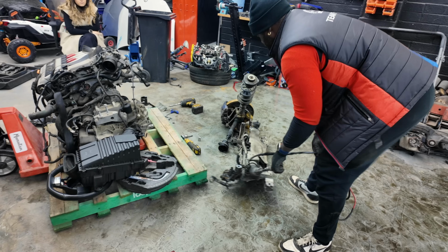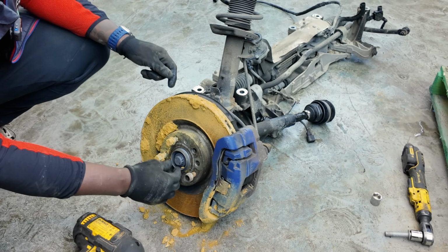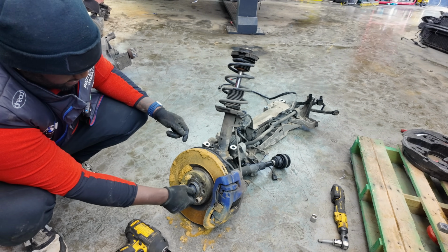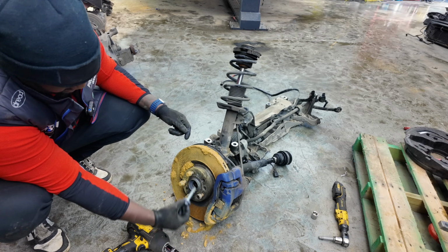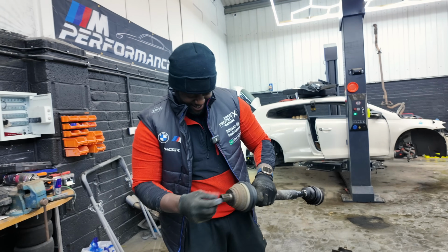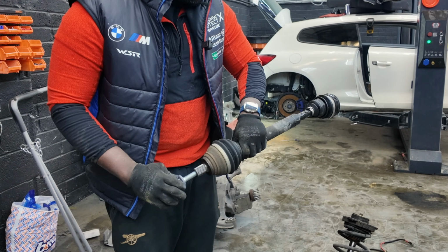With the subframe separated, I need to remove the drive shaft so it's not damaged while pushing the car around. Oh wow, that's the first time that's ever happened. Normally, I was expecting to have a headache trying to get that out. That's what I love to see. One drive shaft, it came out easily. So I'll leave that to the side. I'll put that in later. We don't need that yet.